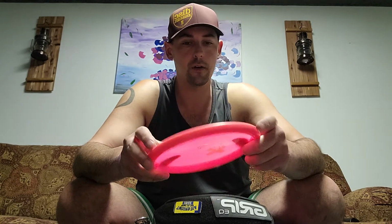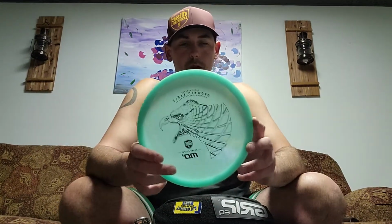XL mystery box stamp, pink with the yellow stamp. Again, it's beef. Just really hoping the mutant puts this to shame. I was throwing Gator 3s before this, and they're definitely more overstable than the MD5, but this is working where I made that complete switch. So it's good, like forehand, backhand, kind of hits the ground, doesn't really want to go anywhere, so I like throwing that.